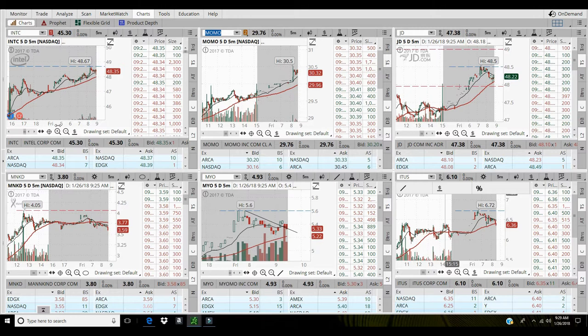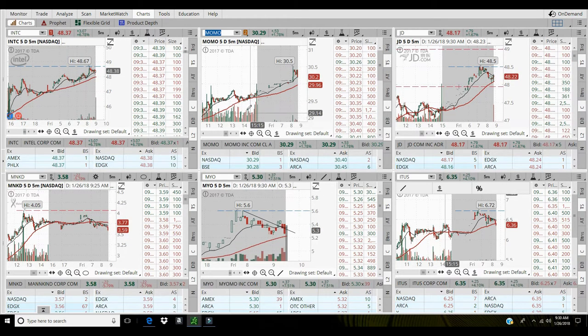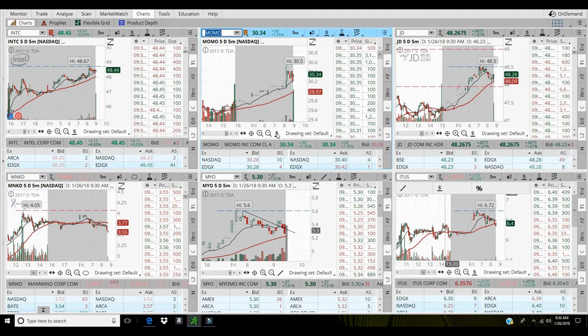Intel's looking nice, gapping up off some earnings, as well as MYO. Got a nice little pullback from 560. So see how this stock opens up. If you can break back above this trend line, that'd be a nice play. Mankind, anything above yesterday's resistance, 405, will be in play for me. Also, MOMO is looking great.